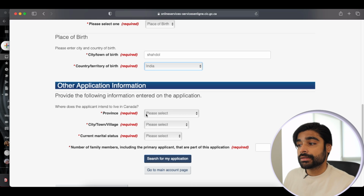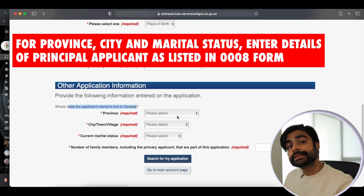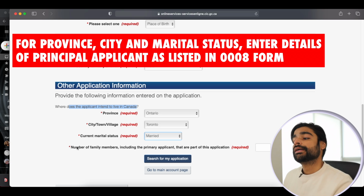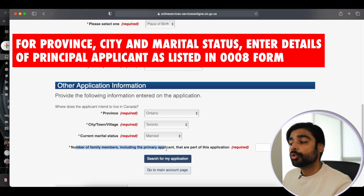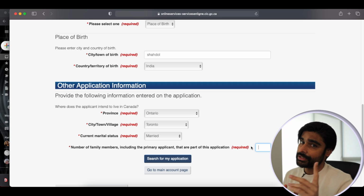Then the province that you intend to live in. So again, enter the same details which you entered in your generic application form. Now, when it comes to the number of family members, including the primary applicant, for me and my wife, the primary applicant is just one.